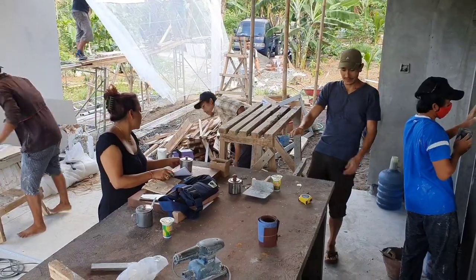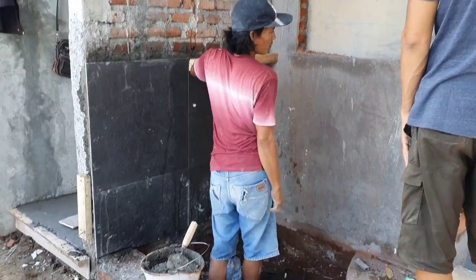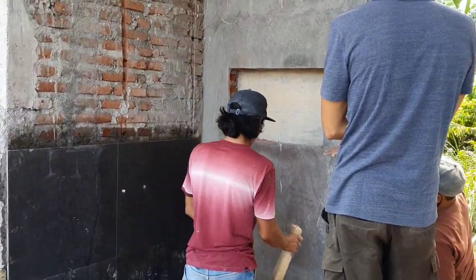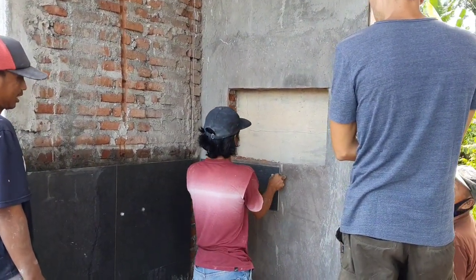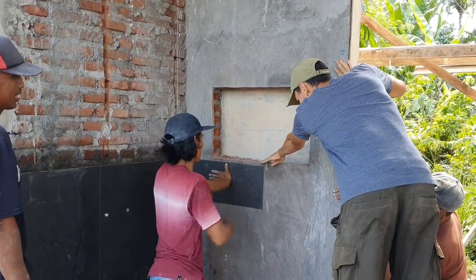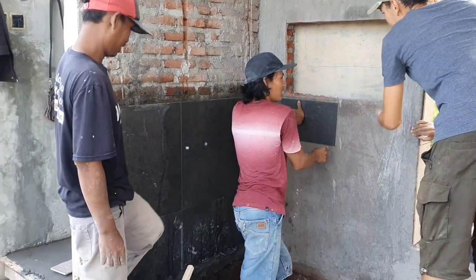Important is to be precise. So the first tiles are on, and also covering again the hole where the shelf will be, because they broke through the wall and now they're gonna rebuild it. And so it's like this, so let's see.